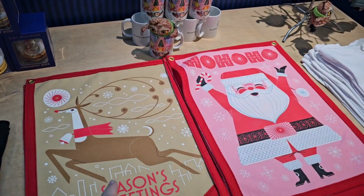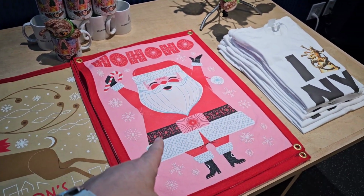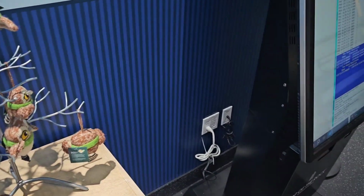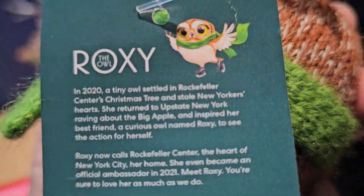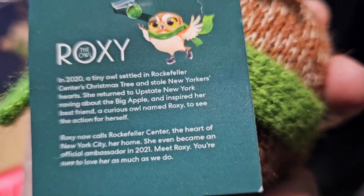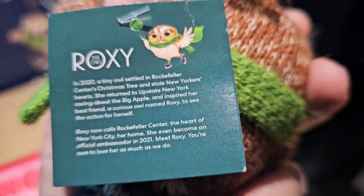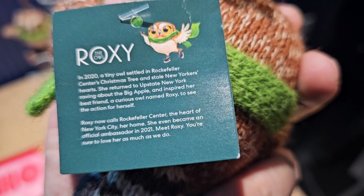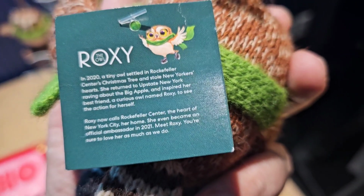Season's greetings. Ho, ho, ho. And the little owl. I'm going to tell you the story of the owl. Roxy is the owl's name. In 2020, a tiny owl settled into Rockefeller Center's Christmas tree and stole New Yorkers' hearts.